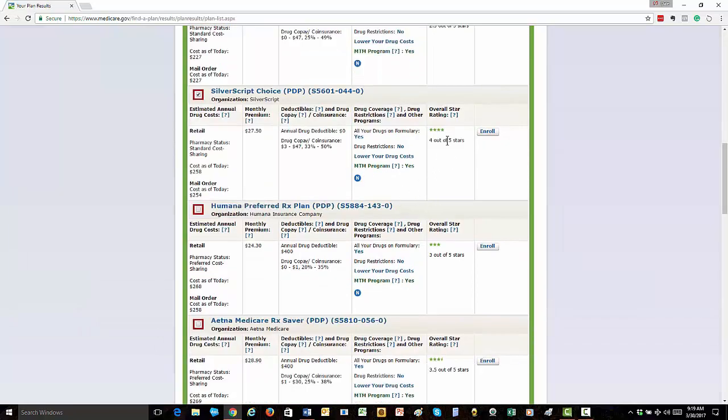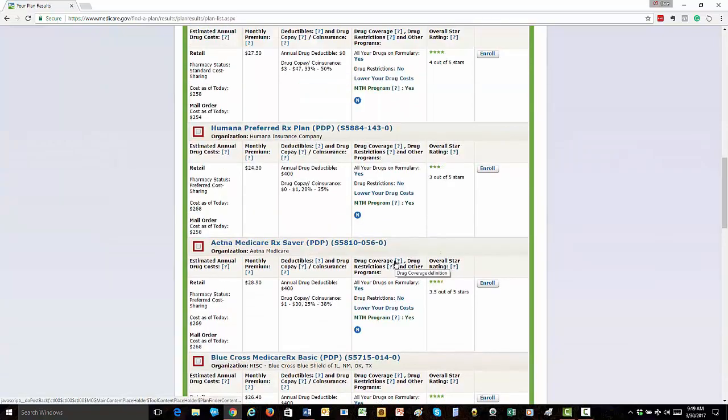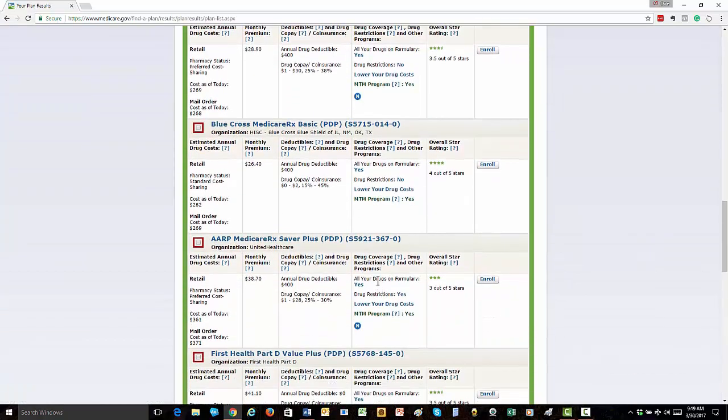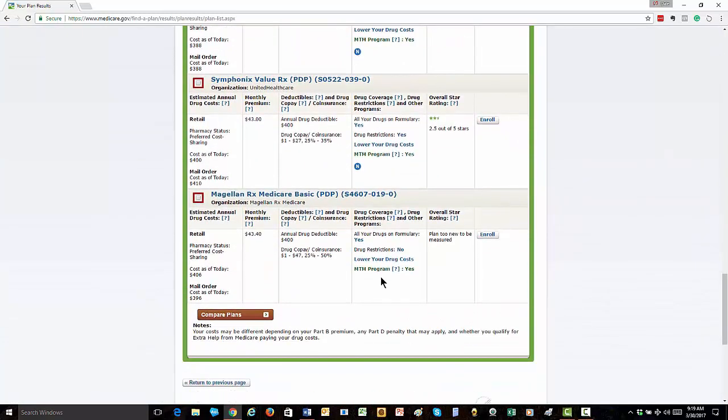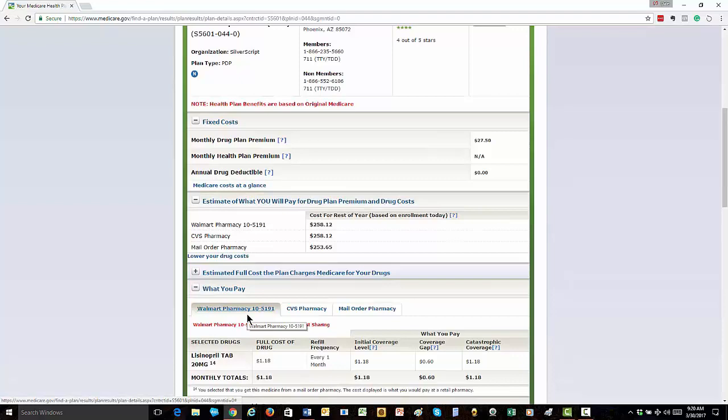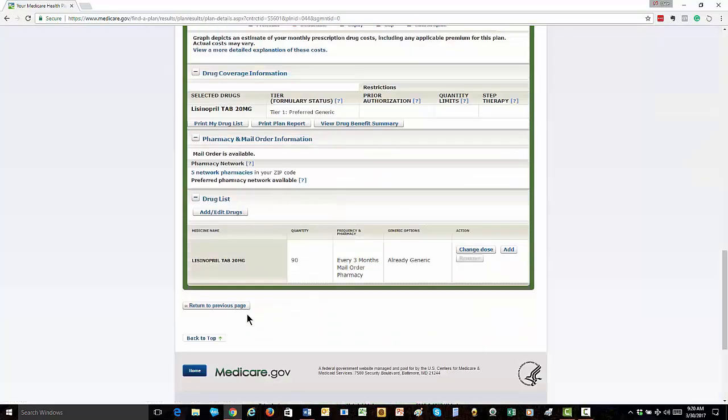There's SilverScript's got 4 stars, Humana 3. Let's see here, we have a 5-star. No, in this particular zip code, there's one plan that's too new to be measured. Then if you want to, you can go down here and you can compare plans and they give you an estimate of what you'll pay and everything like that. A lot of detail here, so you take a little time and go through and see which plan fits your particular situation the best. Now, I hope you found the plan finder helpful.